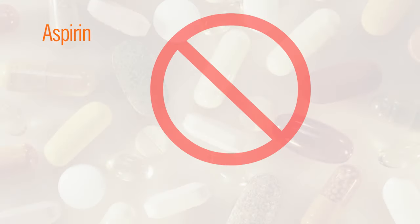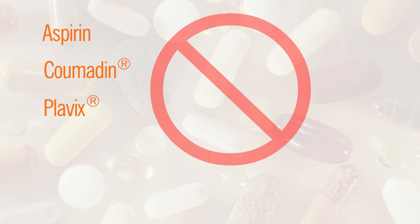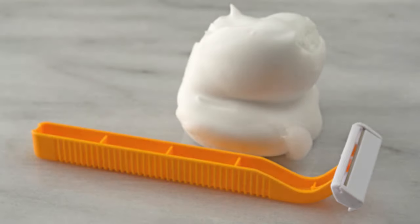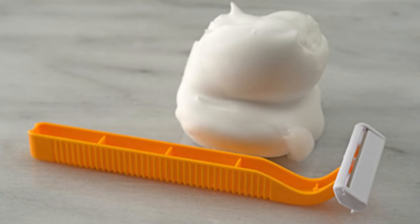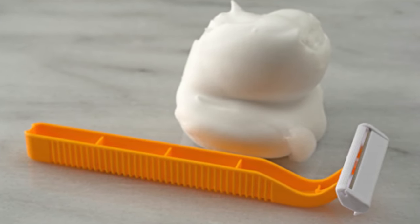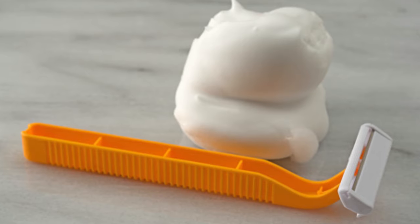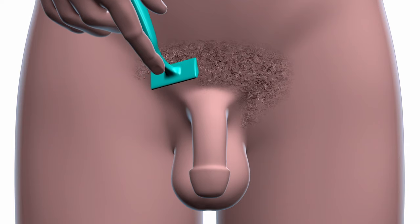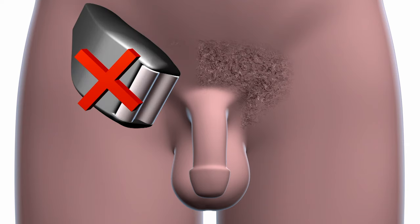For the week leading up to your vasectomy, do not take aspirin, blood thinners, or NSAIDs, such as Advil or Motrin, unless the doctor says you may. Taking these medications increases the risk of bleeding. The night before or the morning of the vasectomy, shave away the hair from the entire scrotum with a single-blade disposable razor. Remove the hair around the base of the penis, including any pubic hair that seems to fall onto the scrotum. Do not use an electric razor on the scrotum.